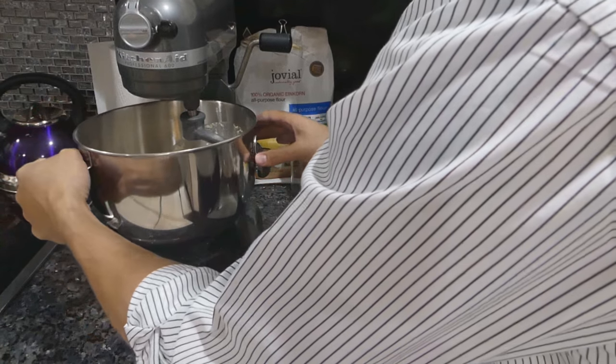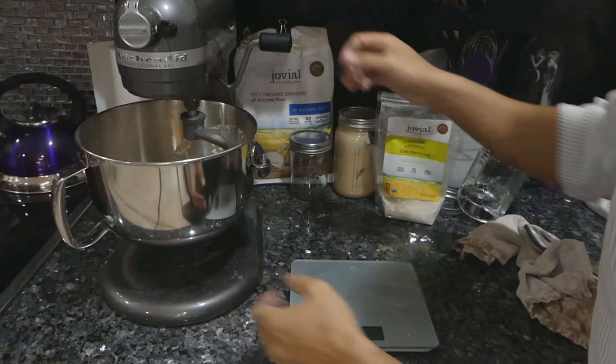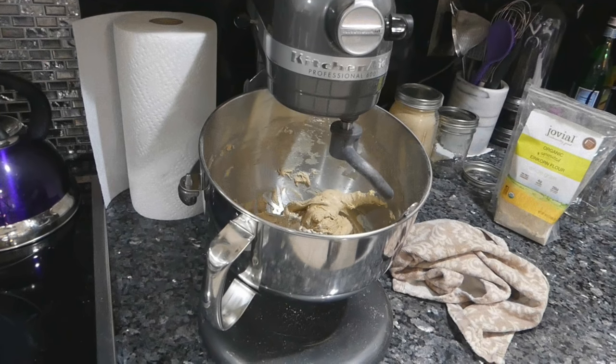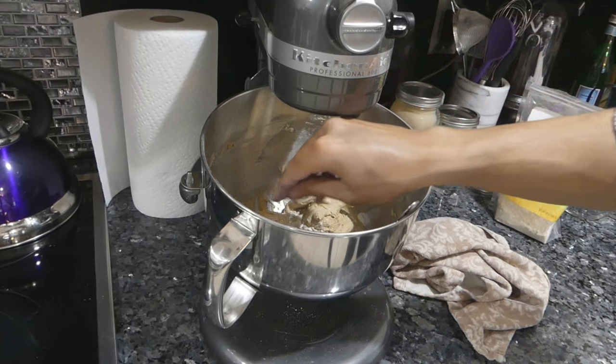And this has to go for about 10 minutes until we're gonna stretch out the dough and it's gonna get very thin and not break apart. Almost forgot, we gotta add 5 grams of salt, which is about half a handful of salt.